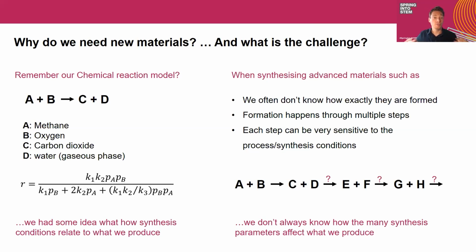We just know that they're formed through multiple steps. So A plus B gives C and D, might give us E and F, G and H, and maybe a few steps later, we get the product we're after. And each step is very sensitive to the process or synthetic conditions. So we don't always know how this many synthesis parameters actually affect what we produce.